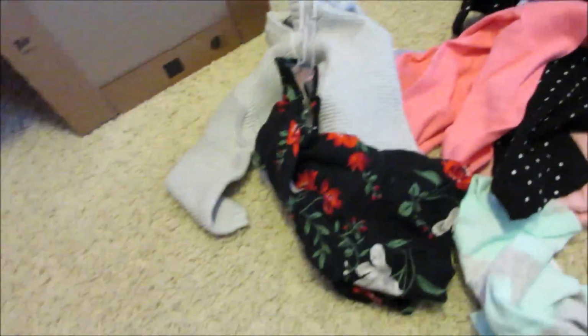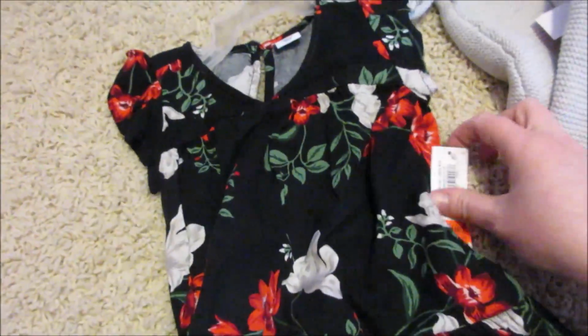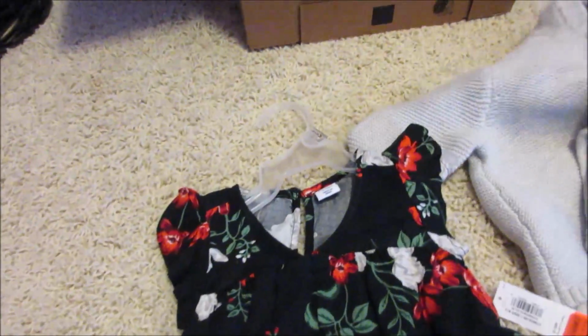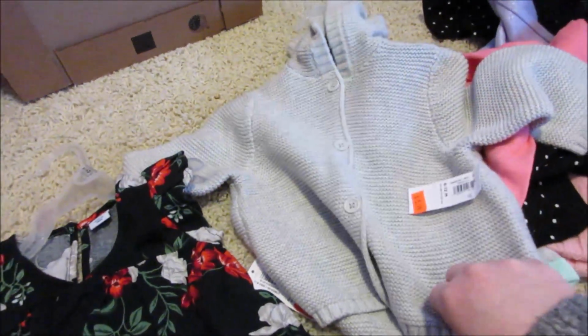Let's just start going through it. So here we got some outfits that I'm going to wear. Like I got this cute little dress. This was on clearance for $5.47, and then I had a coupon that I used. So I mean, I got a lot of stuff super cheap. I mean, this is a sweater she can wear this winter that I got. So I just bought a ton.